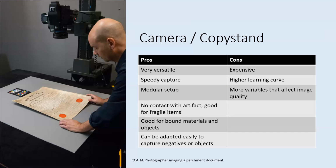There are lots of advantages to this kind of setup in that it's very versatile, so it can be used to image lots of types of material. Depending on the camera resolution, it can even capture very large items in a single capture. The capture itself is very fast. It's done in just the time it takes to press the shutter. And it's a modular setup, so you can repair or replace parts of it without replacing the whole system.